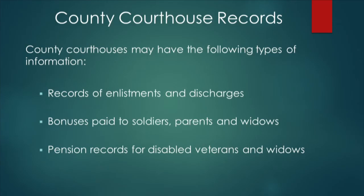But that information is still available in a different way. You just got to come around at it from a different avenue, which would be by going through the indexes. If they were disabled or if they left a widow or orphans, sometimes the county, either the assessor of the poor or the county tax assessor or the township assessor would offer payments until that family was able to get back up on their feet again. So sometimes you can find records in the pauper's records or the overseer of the poor's records as well.